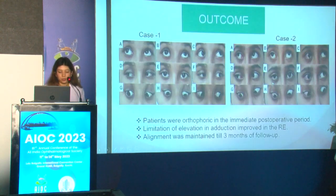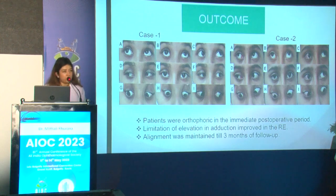Outcome: both the patients were orthophoric in the immediate postoperative period. The limitation of elevation and adduction improved in the right eye. The alignment was maintained till 3 months of follow-up.